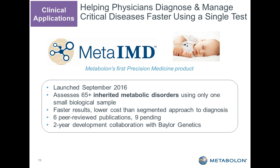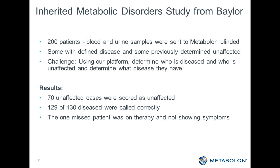This product uses the power of the Precision Metabolomics platform to analyze human patient samples for inborn errors of metabolism. Currently, we are able to scan for over 65 inherited disorders from a single 100 microliter plasma, urine, or cerebral spinal fluid sample. This has come about through 2 years of collaboration and development with Baylor Genetics at the Baylor College of Medicine. So I'd like to discuss first off exactly how we came to this point.